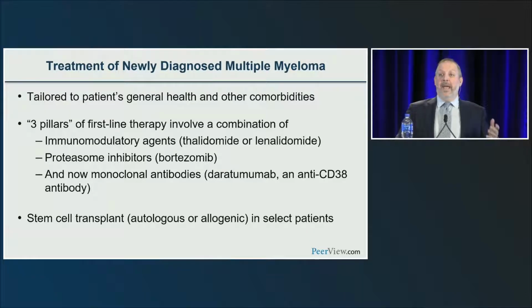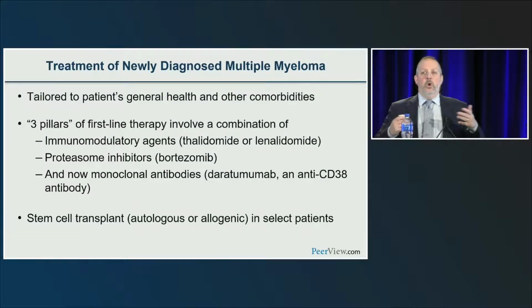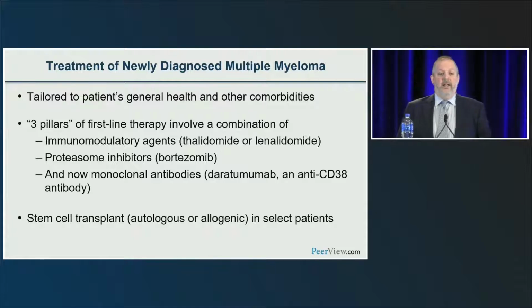Proteasome inhibitors have become a mainstay, bortezomib particularly, and we'll talk a lot about bortezomib later in this talk. And somewhat newer is we have monoclonal antibodies, what we call the naked monoclonal antibodies, daratumumab and isatuximab and elotuzumab, all targeting proteins on the myeloma cell.